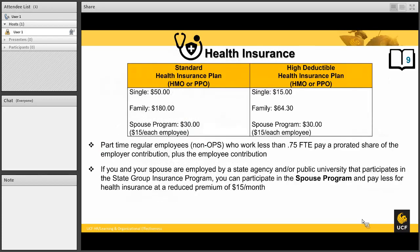So let's start talking about the health insurance plans themselves. We'll start with talking about the coverage levels and monthly premiums. There is individual coverage, also known as single coverage, and then there is family coverage. If you have a dependent, then the only option to cover that dependent is through family coverage.